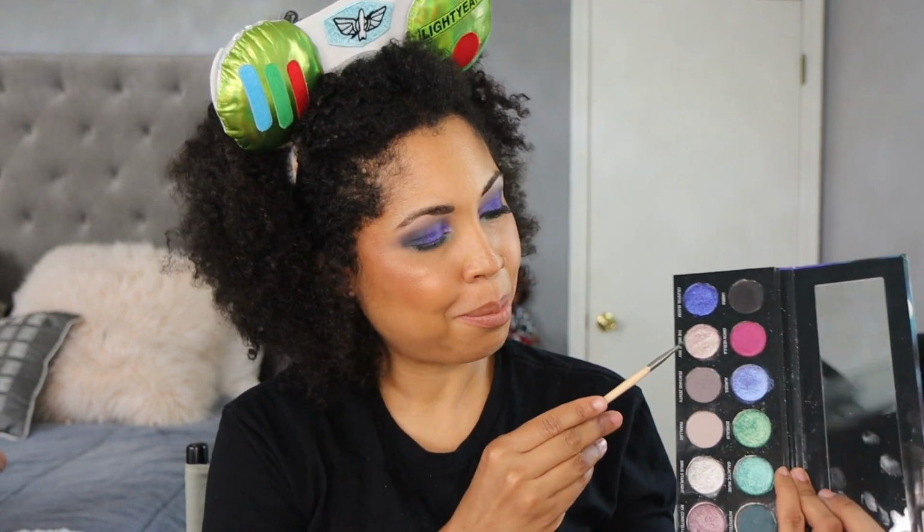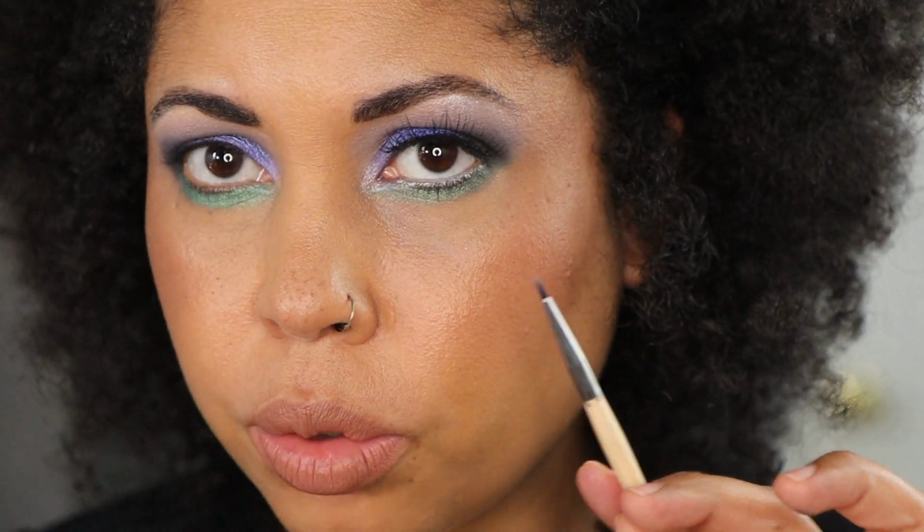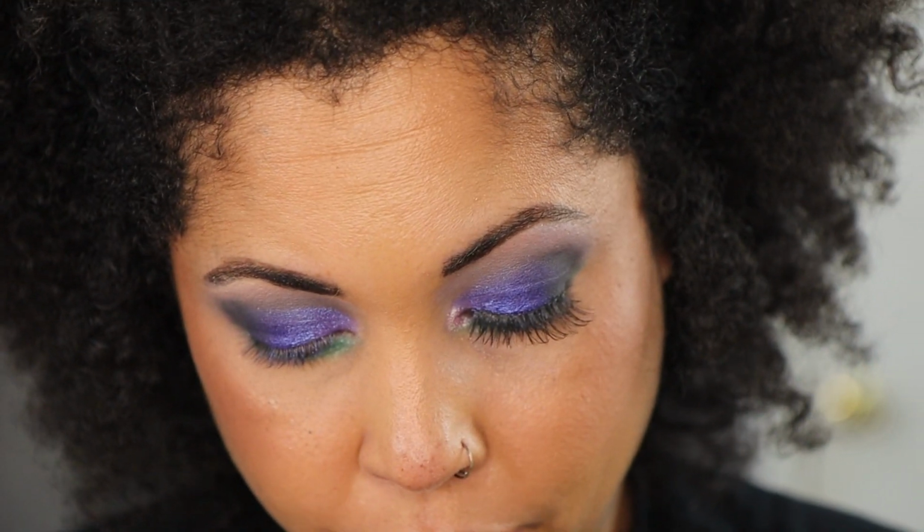So now we're gonna go into the inner corner. I'm gonna go into the shade, the Milky Way. And I'm just using this Bristles Beauty brush. I don't even know what kind of brush this is, but just get yourself a real little tiny brush. I'm gonna use setting spray for this as well.